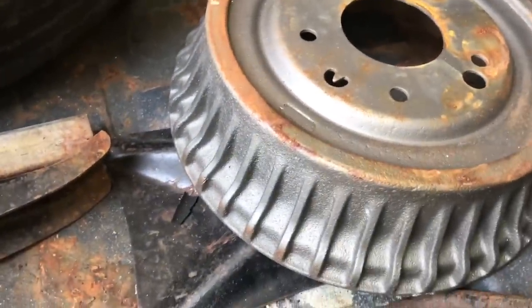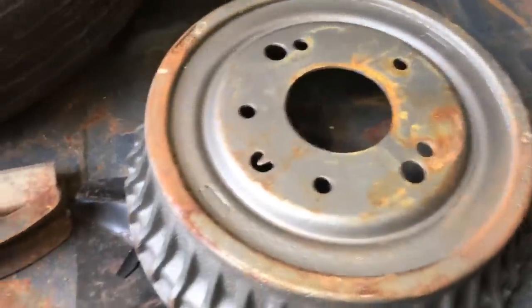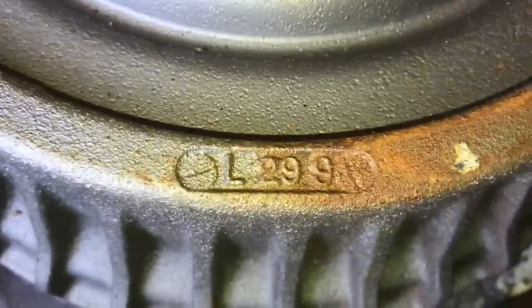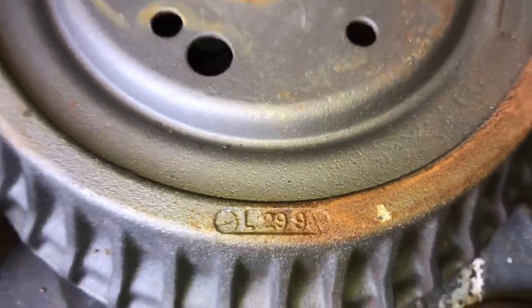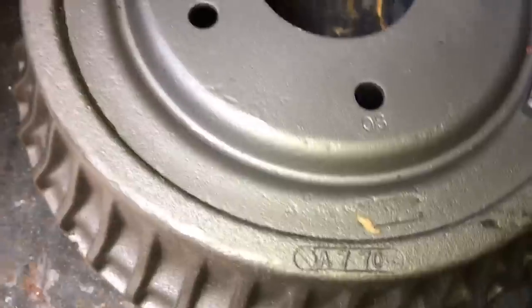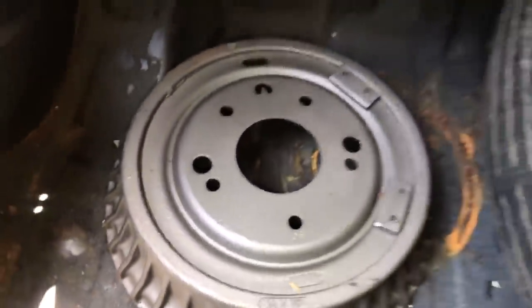If you know, on a 1970 model, they will be finned like this and not smooth like in other earlier years, and they are also dated. You can turn it out right here, and you'll see L would be for December 29/9. So December the 29th of 69, which would be definitely correct for this January of 70 car. And we have A7 of 70 on this side, which is January the 7th of 70. So these brake drums were born with this car and never got away.